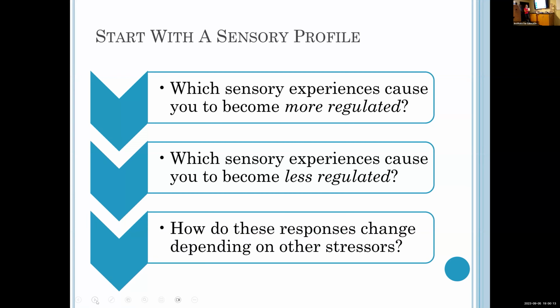If my child is becoming really dysregulated with noises, then maybe I vacuum while he's at school instead of at home. So thinking about ways that you can change the environment to help support your child.